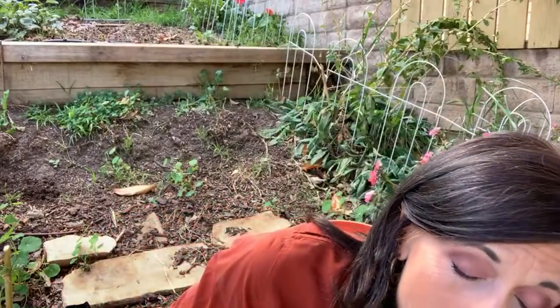So much fun. So whether you're growing indoors or outdoors, make sure you get some more seeds planted. So the 3 tips so far: fill your garden beds with organic matter.